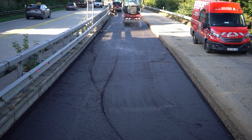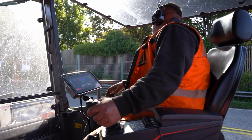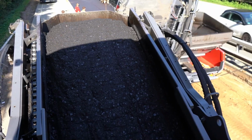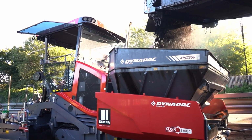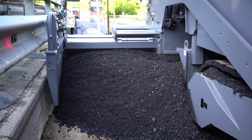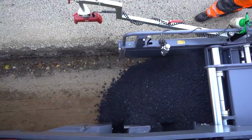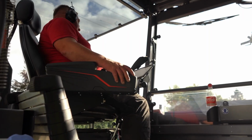The integrated DynaLink telematics system provides real-time monitoring and performance data to improve productivity and reduce downtime. Powered by a reliable Cummins engine, the paver can place up to 1,100 tons of asphalt per hour with consistent results. Smart leveling sensors ensure accurate surface control, while ergonomic features enhance operator comfort. With modern automation and digital guidance, the XD25 110C sets new standards in road paving performance.